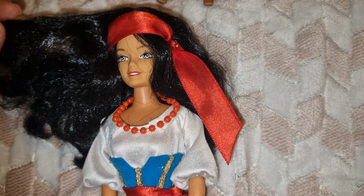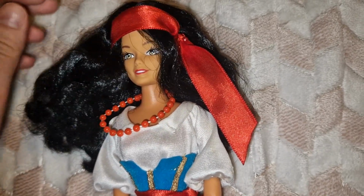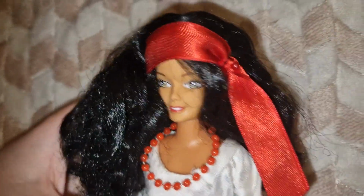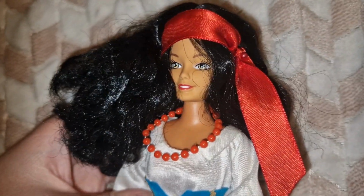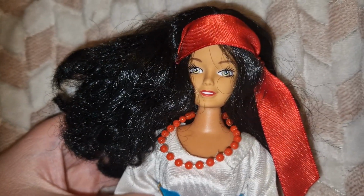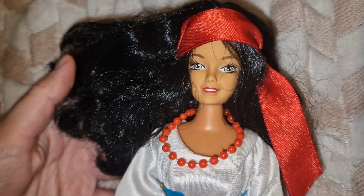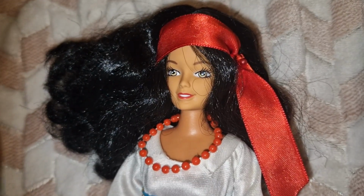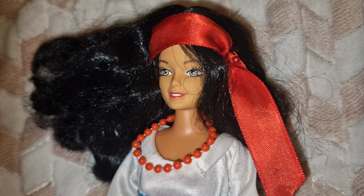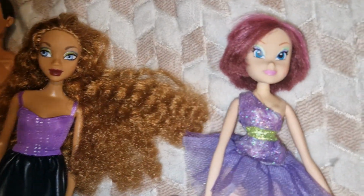Her hair restored very nicely. It's like horse mane, super thick and just shiny and very pretty. But yeah, I do have this appreciation for off-brand or knockoff dolls, that kind of doll. But yeah, I forgot to put her in the video, so here is this little addition back to the end of the video.